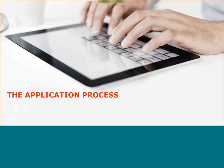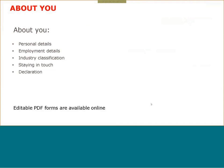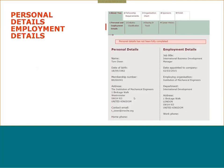So I jumped the gun there earlier. Now to get back on track, we're going to now take a look at the application process so that you know exactly what to expect when you go online and have a look at the application form. So when you go online, there's two versions of the application form available. There's an online version and there's an editable PDF. While they look a little bit different, the content is exactly the same. And the first part of the application is just your personal details. So that goes through your personal details, your employment details, your industry classification, and how you'd like us to keep in touch with this. And as I said earlier, it's available as either an online version or an editable PDF.